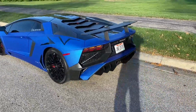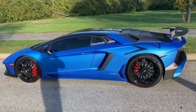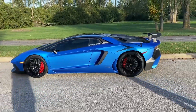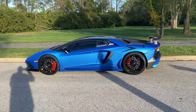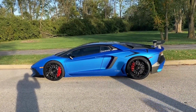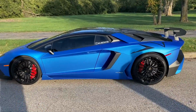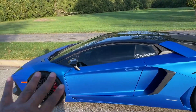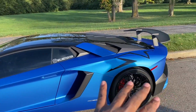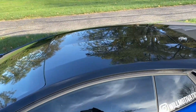I don't know where you want to start, but I can start by saying this is definitely one of the best wrap jobs I've ever seen, not only on one of my cars, but on a high-end luxury exotic, period. You guys are going to see the level of detail. I wanted to do some of the body color in the Arlon Blue, but then also we put some gloss black on it as well.